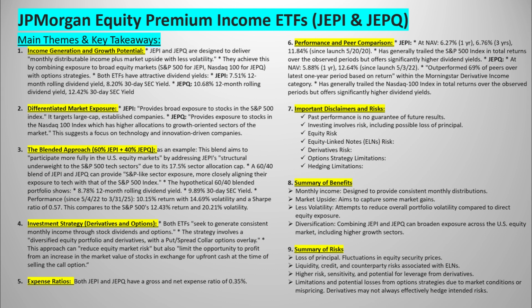Now, the second ETF discussed is JEPQ. It takes a slightly different angle, focusing on exposure to the Nasdaq 100 index. Which, as the flyer points out, usually means a heavier concentration in growth sectors, like tech. Yes, and maybe reflecting that, the income characteristics listed in the source for JEPQ are actually higher than JEPI's figures shown there. The 30-day SEC yield is 12.42%, again both subsidized and unsubsidized. Wow, quite a bit higher. And the 12-month rolling dividend yield? Listed as 10.68%. Also as of late April 2025.